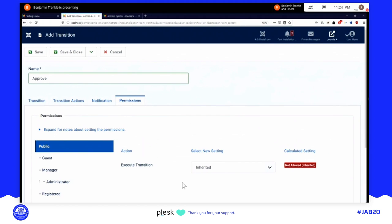And on the last step, permissions, we can now decide who is allowed to execute this transition. And this means if we create a lot of transitions, we can set up for each transition which group is allowed to execute it. For example, your boss could publish an article with one click, and a normal employee has to go through each step and do the proofreading and whatever. So you can set up a really big workflow and then define on each step who is allowed to execute it.